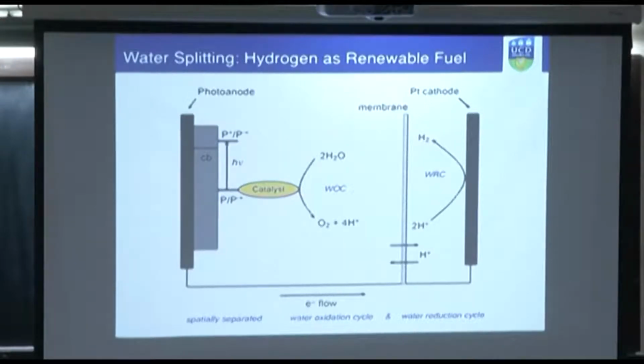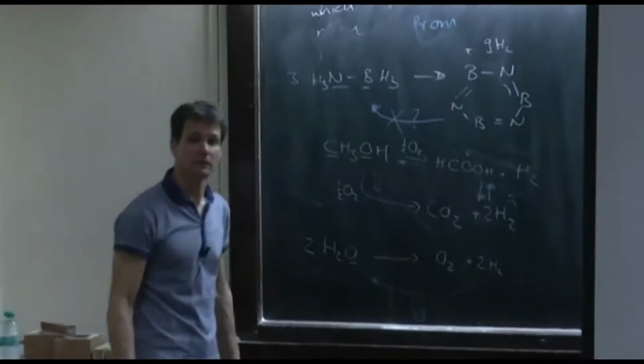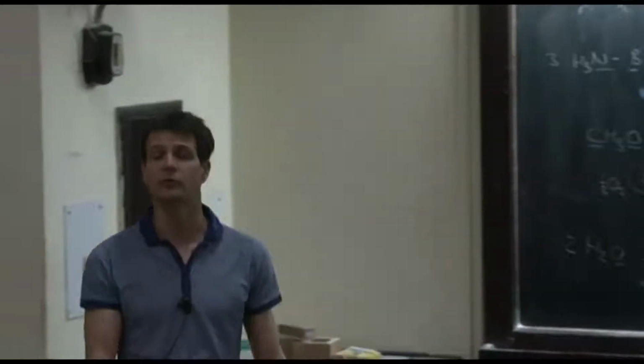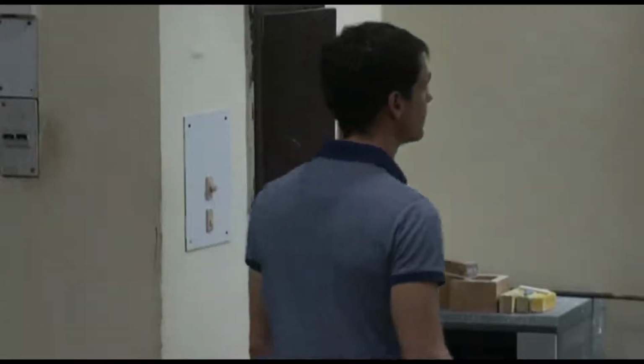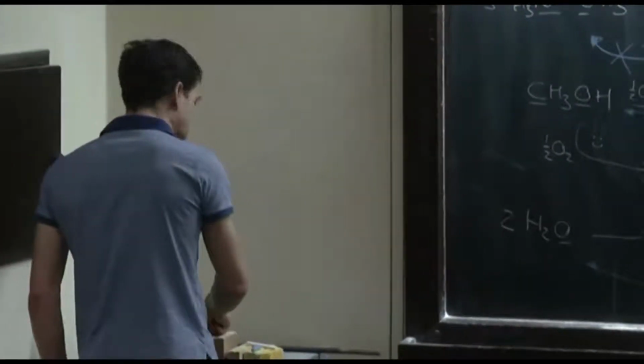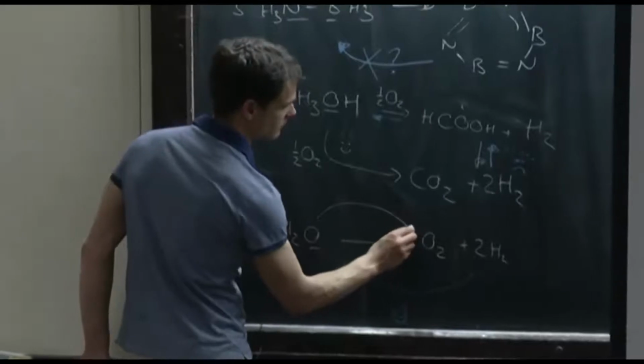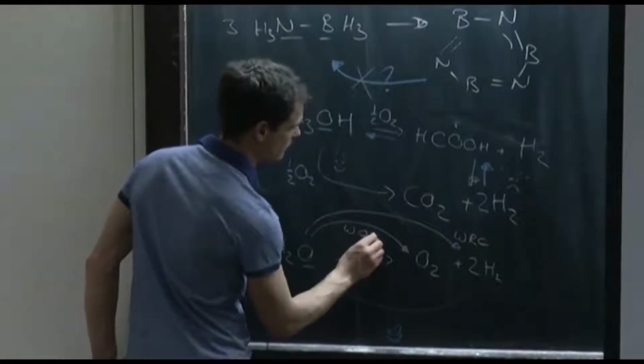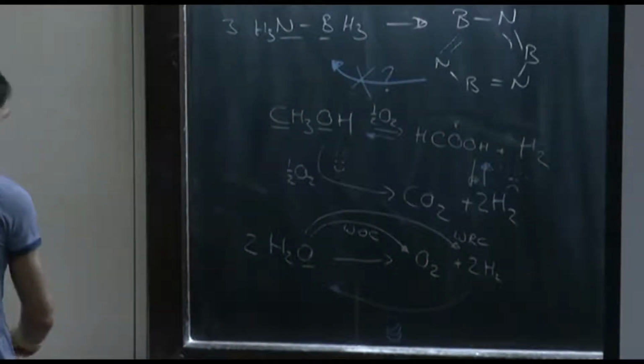Once we manage this, the regeneration is very easy. Hydrogen burning just gives you back the water, so you don't deplete water, you just transform it back. So it's not that we use the water, but we just regenerate it. But so, in water oxidation, we basically have the water oxidation cycle and the water reduction cycle.